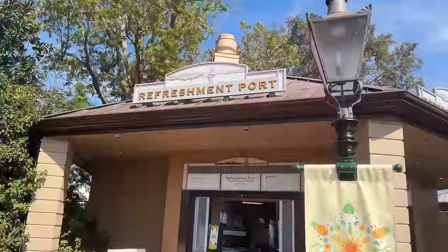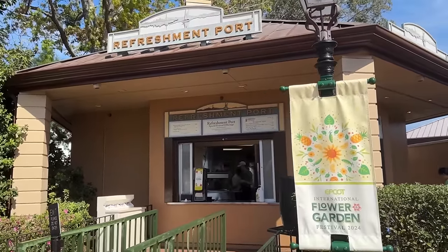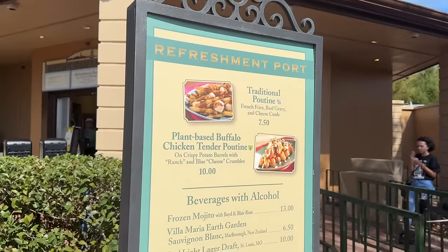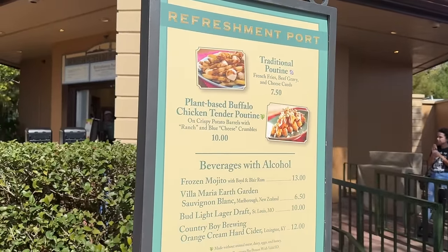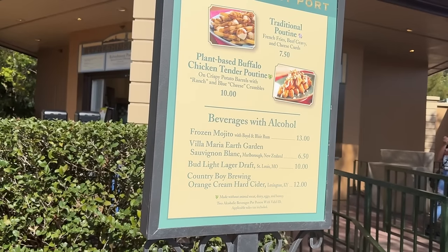Here's what I'm gonna say about Refreshment Port is that overall, I'm always excited to see what's on the menu because I love poutine and then I'm typically let down. Festival of the Arts, it was just a bunch of things that I just didn't love and I was underwhelmed by it all. But this, the three items that I got, I actually really enjoyed.